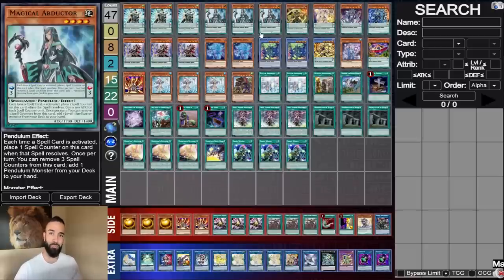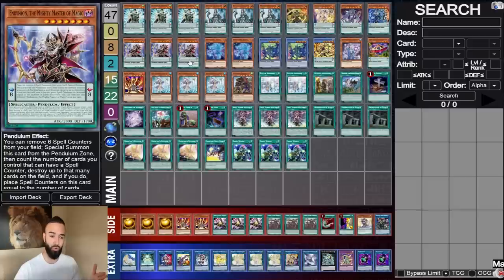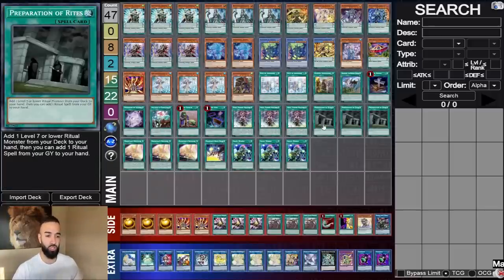So if you're able to set up a scenario here where you're locked out of one scale and you only have one scale to play with, you just make Selene and you make Mighty Master blow the board up, clap them up. Even if they protect with Mighty Master's effect, right after that, you go access code. It's too easy. Double soul, double illusion, triple prep.